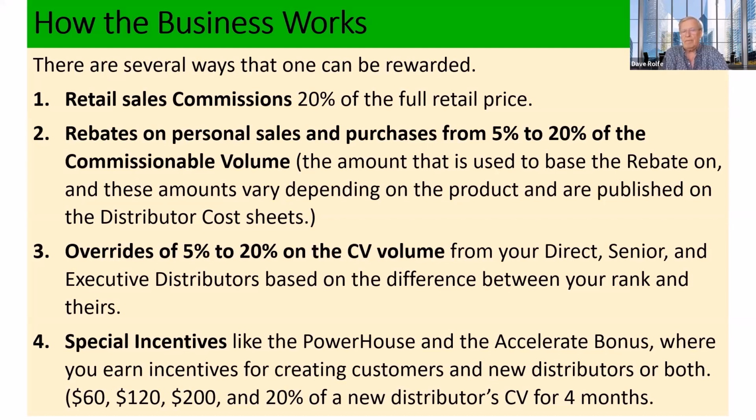And then four, we have special incentives, like we have the powerhouse and the accelerator bonus. And here you have incentives for creating customers and new distributors. You can get a $60 bonus, $120 bonus, a $200 bonus, and 20% of new distributors' CV up to 4 months. So there's always incentives to help you either create a customer base or bring on new distributors. And we'll get into the details very shortly.